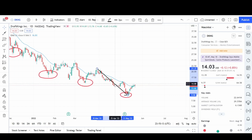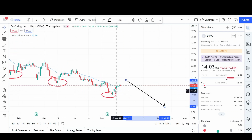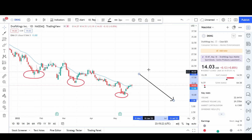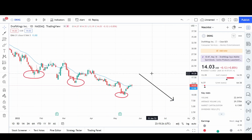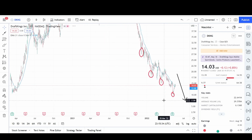Maybe something like this. Yes, but again, this correction that we're seeing, this pullback in the market, hasn't finished yet. So let's just say we get back up to that $20 level, which is probably not going to happen, but it could. Let's just say we do. Then the target is right at the $8 level. So the stock is most likely going to continue lower.